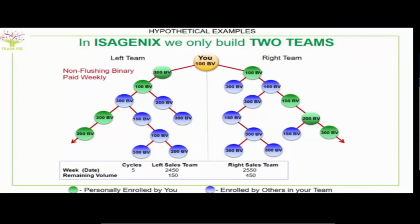And then we get paid weekly. So here in this particular situation where you've done 5 cycles, you'd be paid the week after you've done them. So we get paid weekly, but it's a week in arrears. And the good news is it's a non-flushing binary. This means that any points that you have remaining at the end of the week go towards your next week's cycles. In this particular situation, you've already got 150 points in the left team and 450 points on the right team. And this goes towards your next lot of 300 and 600.